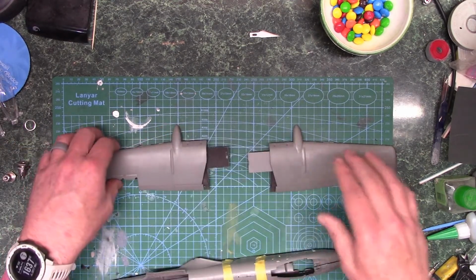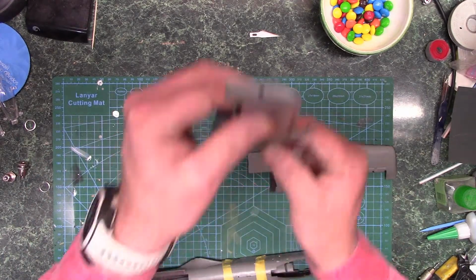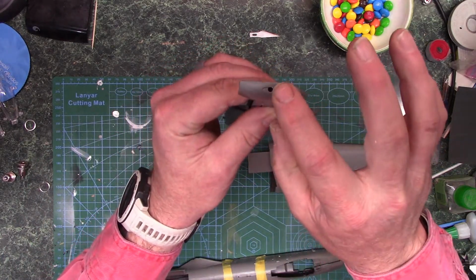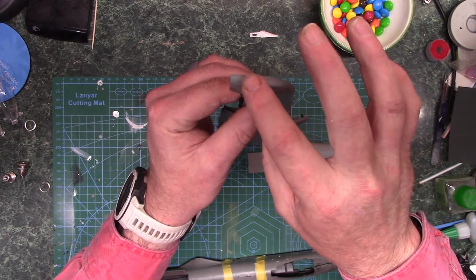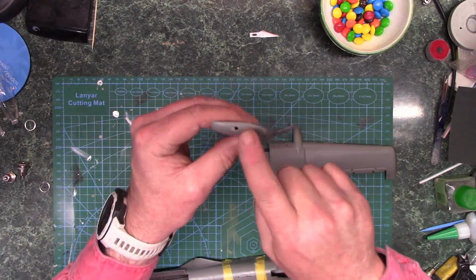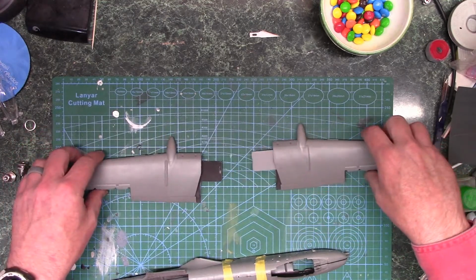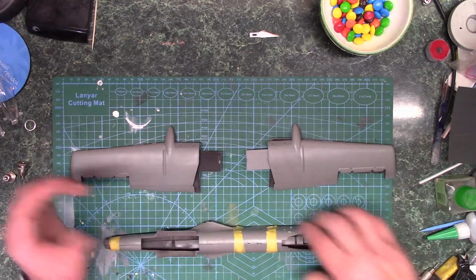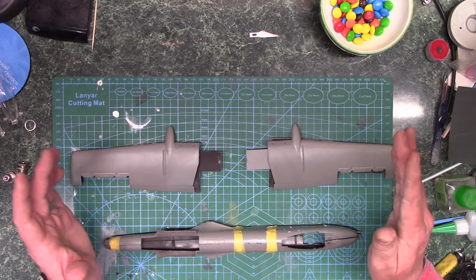And then, yes, I've already cut them off the sprues, but I am working on getting the navigation or the marker light, and then I'm going to be working on the strobe. And I'm going to put this one together, and then I will show you guys on the port or the starboard side wing. But that's where we're at.